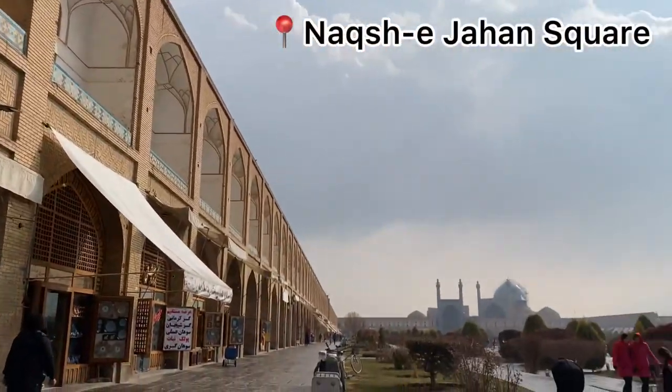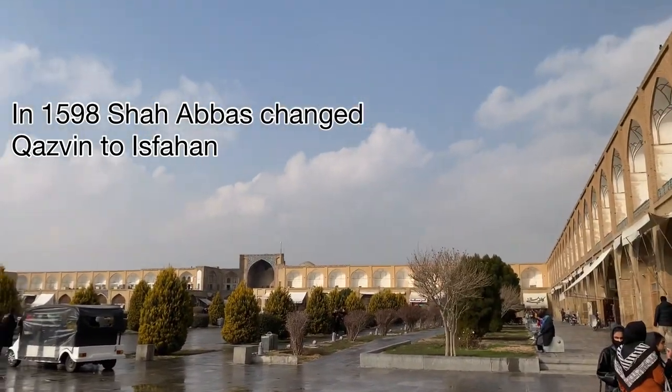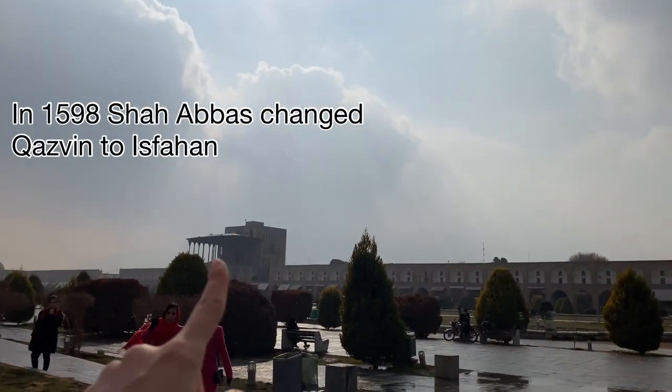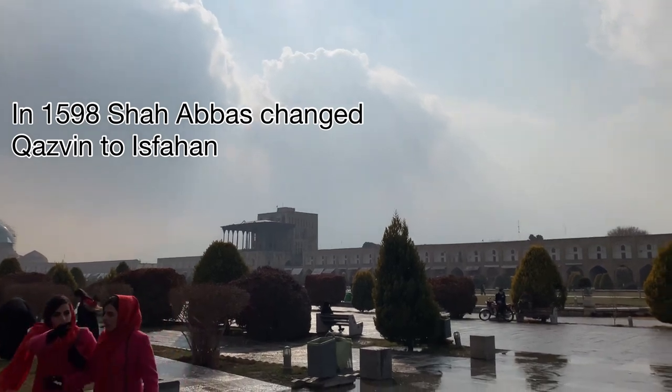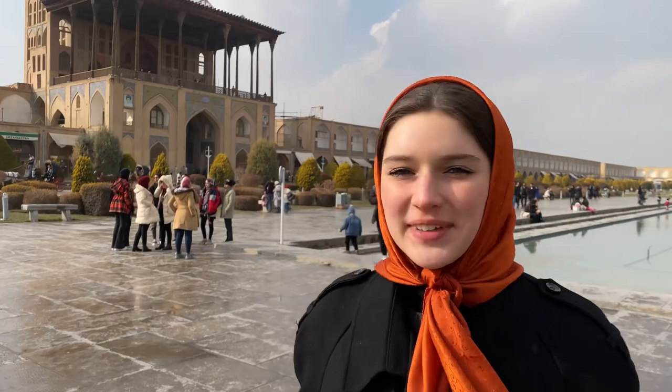It's a really nice square. Do you know that more than 400 years ago, Shah Abbas decided to change the capital of Persia from Ghazvin to Isfahan? Wow. So we came closer to this place and I see that there are a lot of people. Let's go upstairs and try there.